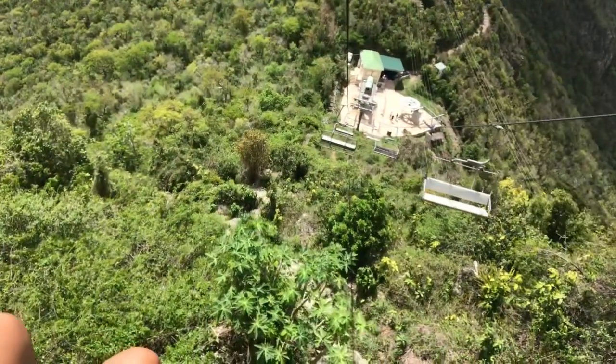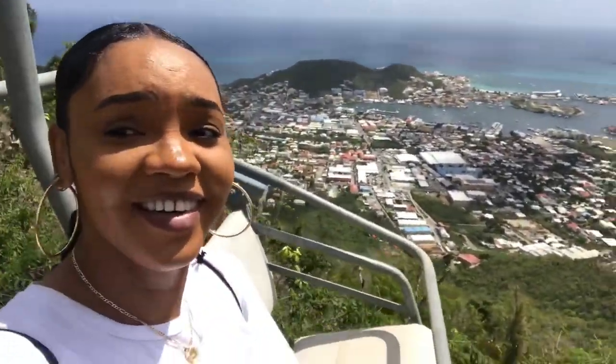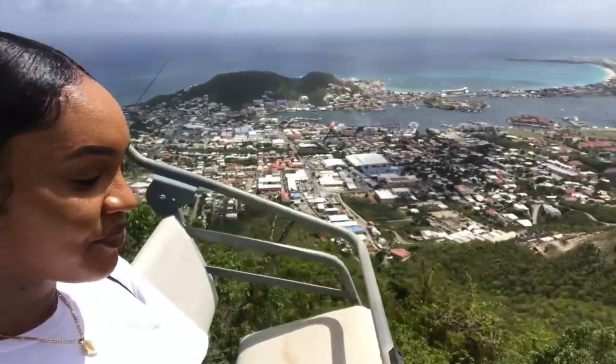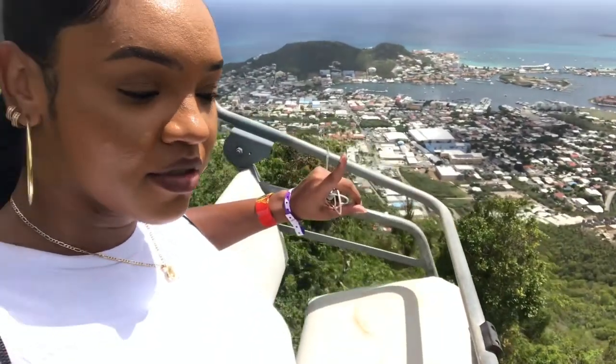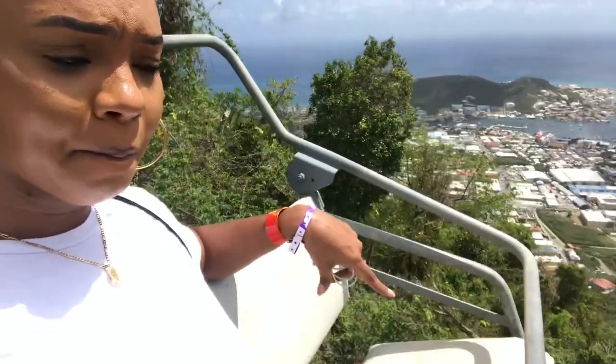Whoa, guys, this is freaking high. My God. Some steep stuff going on there. I enjoy myself so far, guys. It's something different. I've never come up here, and it's my first time coming up here. Since this place has been built, I've never come up here, and I've done around three zip lines, and I've never experienced it like this.